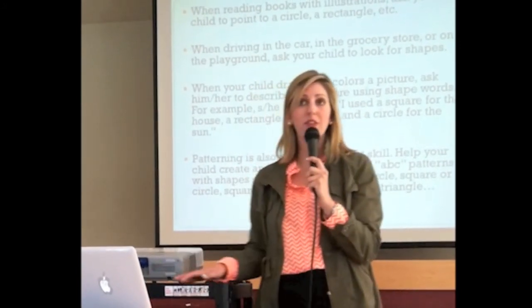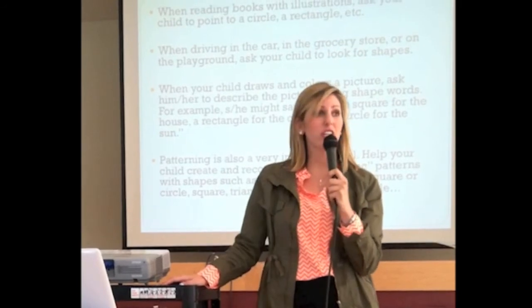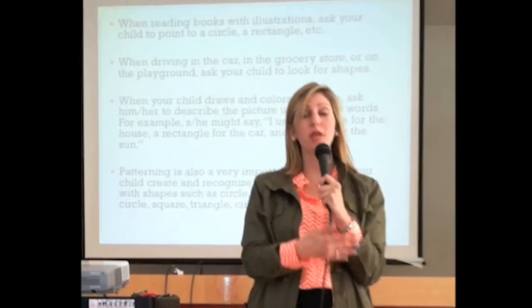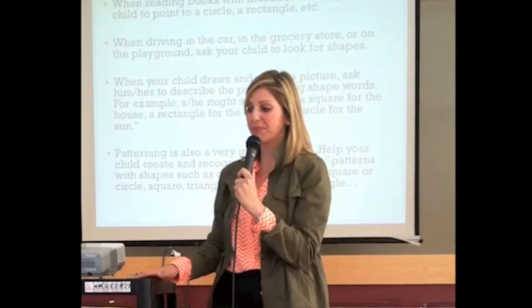When you're reading books that have illustrations, you can have them point out shapes in the illustrations. You could have them draw a picture and challenge them to use a certain number of shapes, or use certain shapes in particular. See if you can make a house using 8 rectangles and see what they come up with.